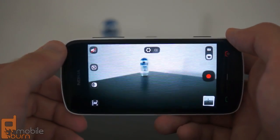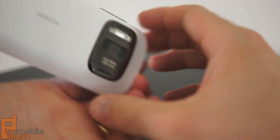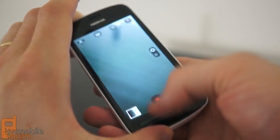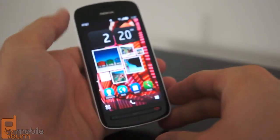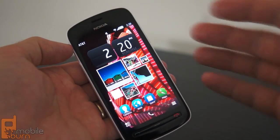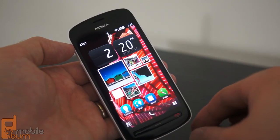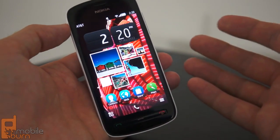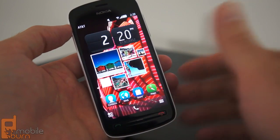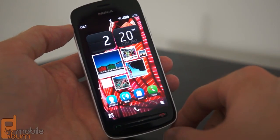So the real story here with the Nokia 808 PureView is its camera, and it is every bit as impressive as you might have heard. But as far as a smartphone goes, the 808 PureView is really not a great smartphone at all. There's a lot of issues with it as far as the platform it's running on, and it's got a fairly slow processor in there for today's standards. And it costs about $700. You can order this pretty much anywhere in the world these days. And here in the United States, it's unlocked and it works on AT&T or T-Mobile.